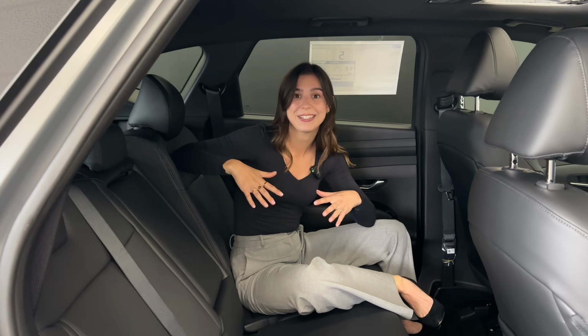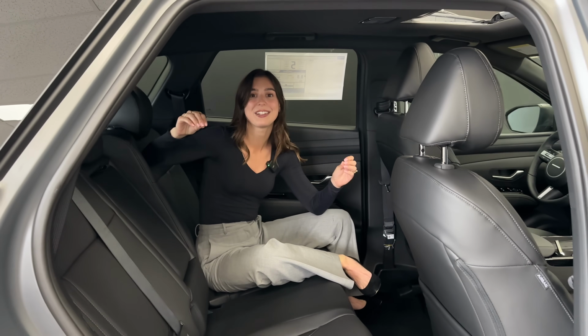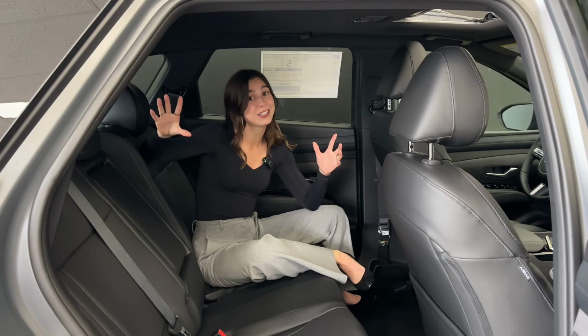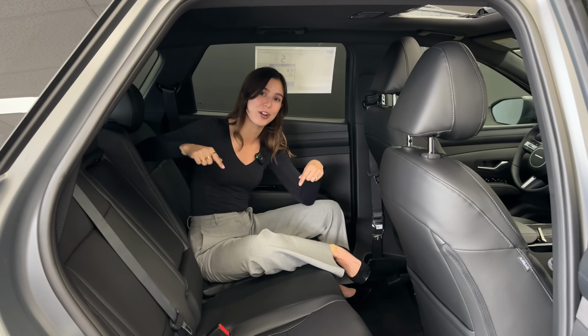And that's pretty much going to conclude our overview of the Tucson XRT. I hope that you guys love it as much as I do. I really think that this trim is fantastic, and that matte paint color, although it's a little bit expensive and it's technically an imperfection, I think that it suits this trim perfectly.